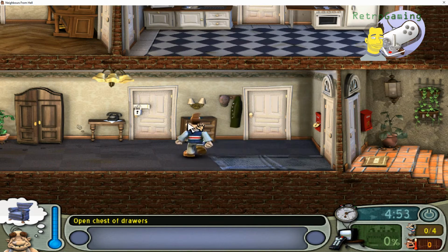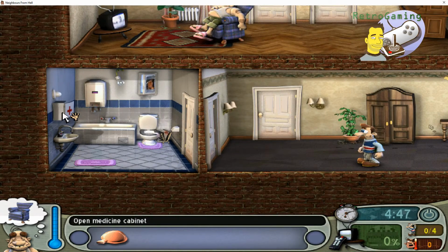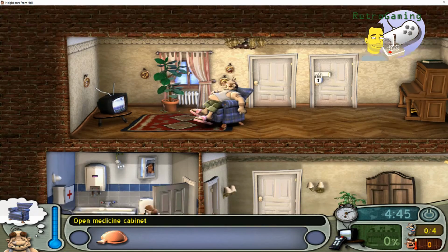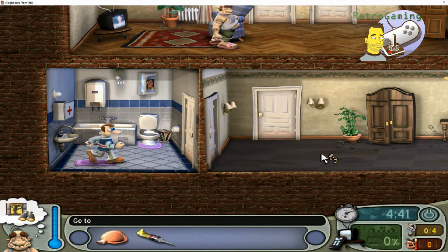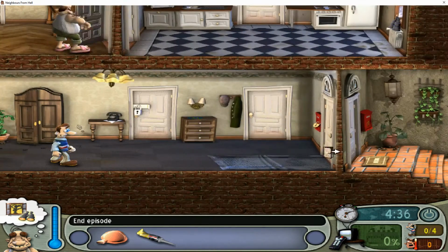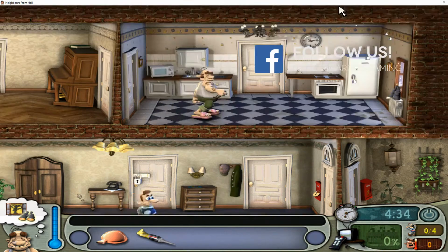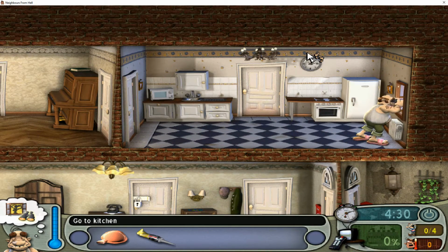Today's game, Neighbours from Hell, the original. Created by Jowood Software back in the 90s, I think this is a fantastic game. A game for all ages. I have children of ages 18 all the way down to 6, and they've all enjoyed playing this game, especially the 18-year-old, where it was new when it first came out.